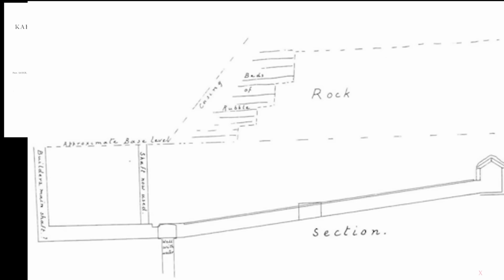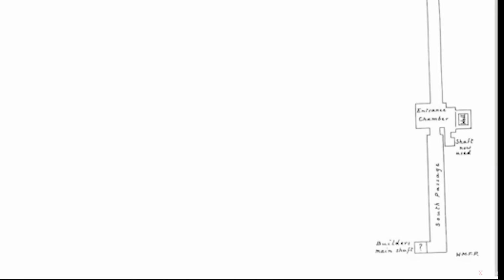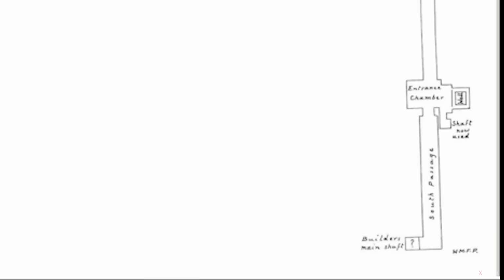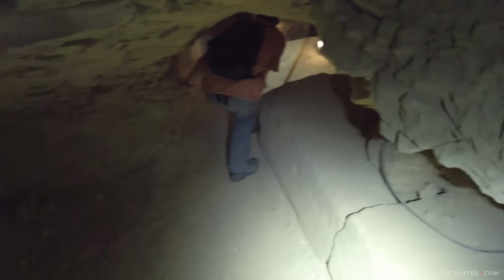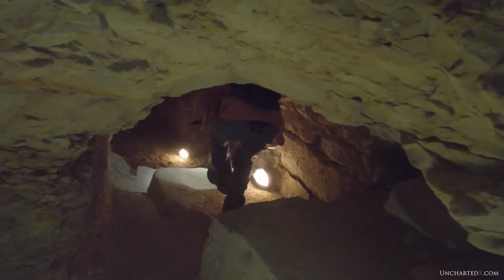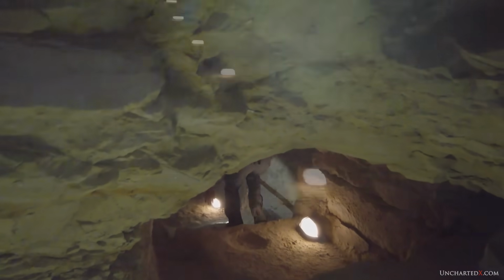So you can see the question marks he had left on his map here, that he had theorized that there was another builder's main shaft further south of where he entered the tunnel system. Now, although he never actually excavated down in this way, he was in fact correct, and this main shaft is how we enter the site today.